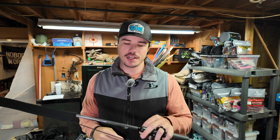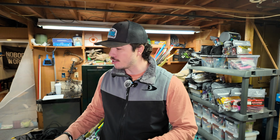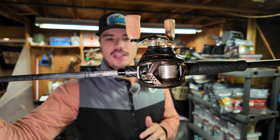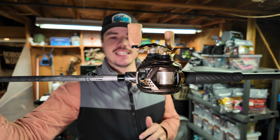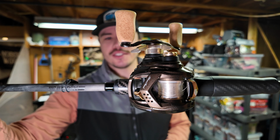But without further ado, I'm going to walk through the one BFS setup that I have so far, as well as the tackle that I ordered to go along with it. All right, so let's start off with the rod and reel, because I literally only have one combo designed towards BFS. What I have here is a 7'1" medium fast. It's actually an Abu Garcia Xenon rod. And this reel right here is a Daiwa Silver Creek.